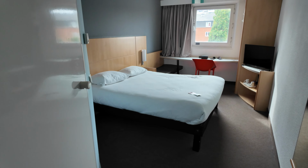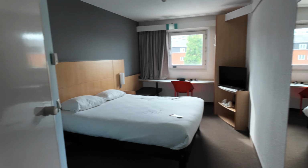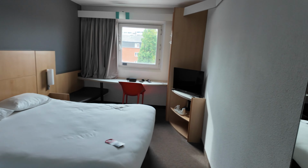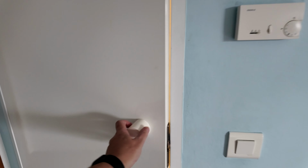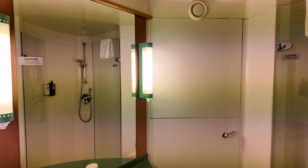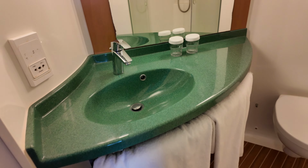So starting from the entrance, here's our first impression of the room. And I must say, looks really clean and tidy. Very modern. Quick overview there, there's the bathroom cubicle. Just open the door. Wow, look at that. Nice big mirror, two lights.